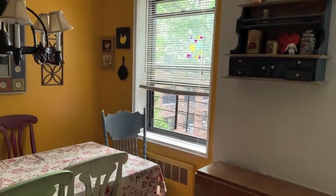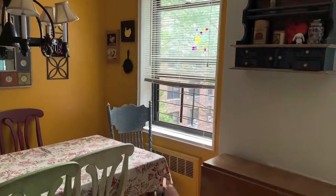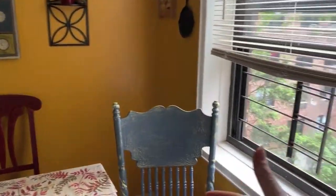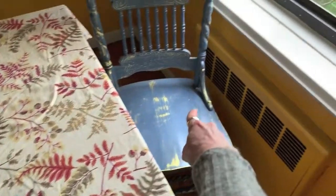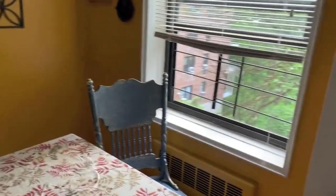So you can see this is the corner of my dining room, and this is where I do a lot of my photographing. So the window is over here. You see the light is coming in from the window, and I usually set up right here on this table or even on this chair. And I'll show you my setup, but it could be as simple as that.